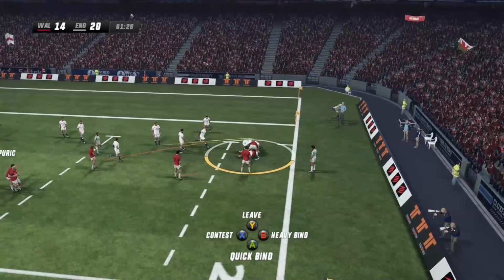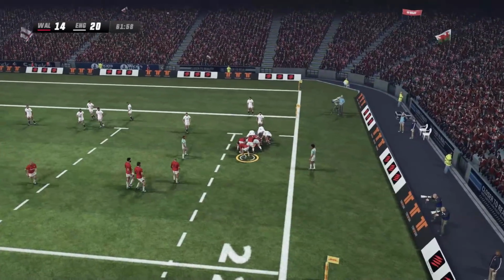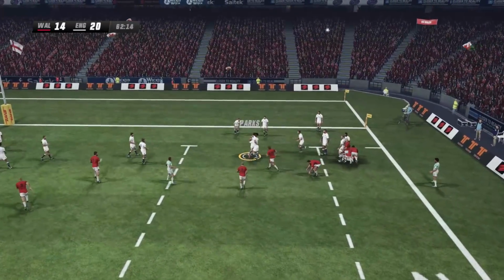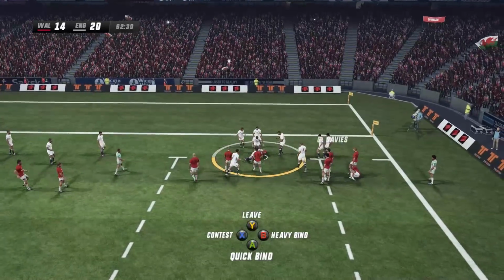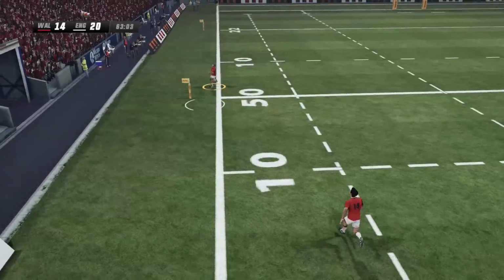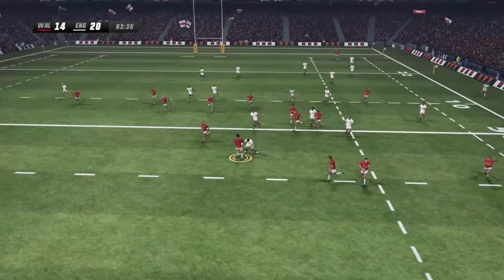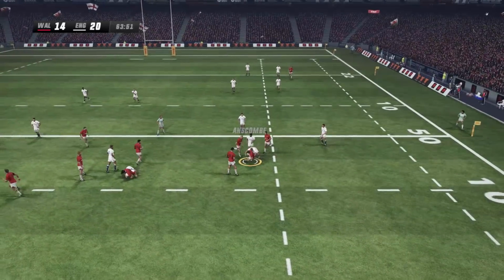What a turn of events here from Jonathan Davis. He was a spectator in the first half. He has been extraordinary in the second. Here is Hadley Parks. Oh, he's lost it. What a disappointing end to that. And it's gone down to Williams, who's fired it in. North's chasing. He's given it back to Anscombe, who's back there with him.